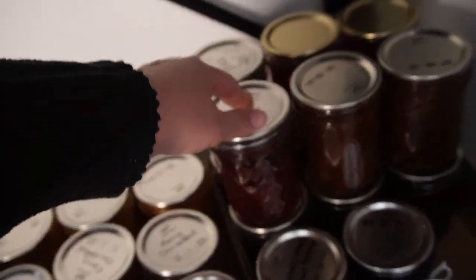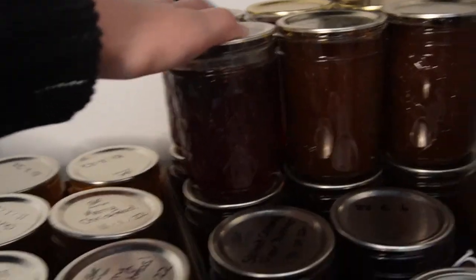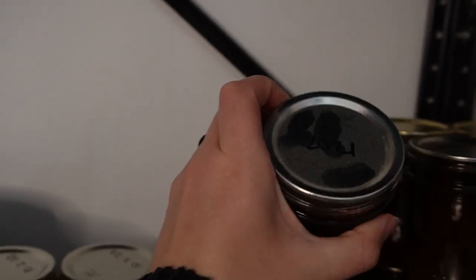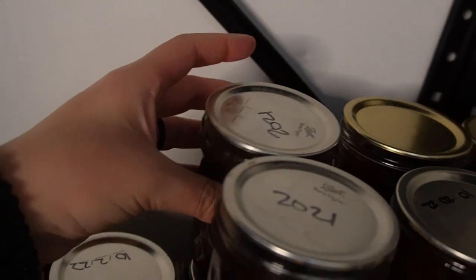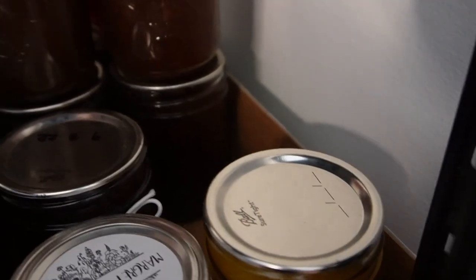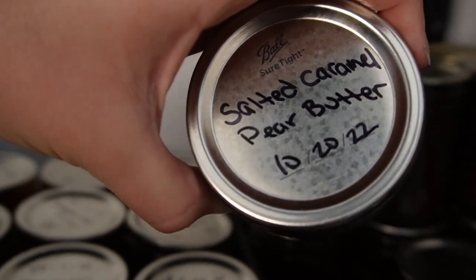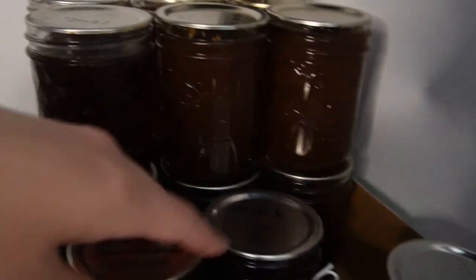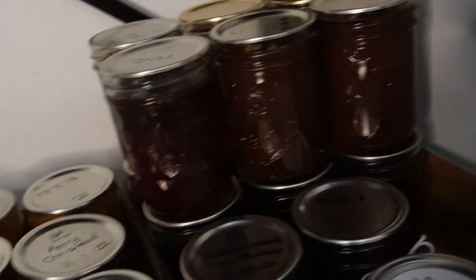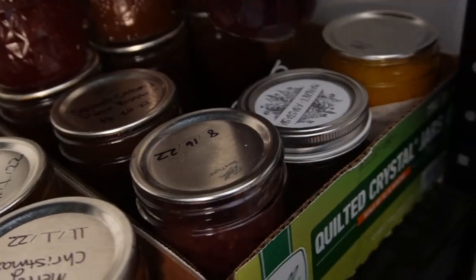This is strawberry jam here. My mom canned that, and this is actually from 2021. I have two more 2021s that I really need to finish up. And then here, this is salted caramel pear butter that we made in October. That's what all of these are. This is the new strawberry jam from this year. We love strawberry jam.